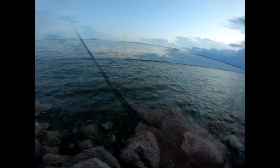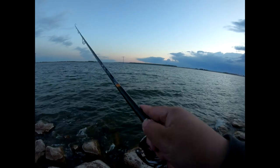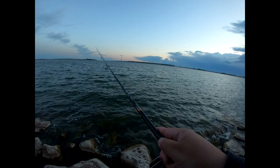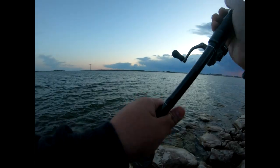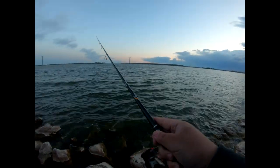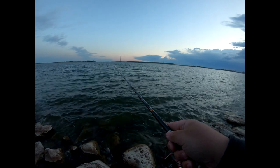There's this girl next to me, she was using a purple fly, and she was catching like one every 3-4 casts. And here I am, like one every 30 casts. So I guess that purple fly made a big difference. With this fly I can actually cast a little further without worrying about my minnow falling off.